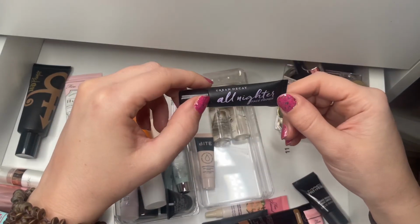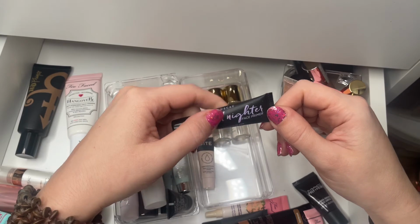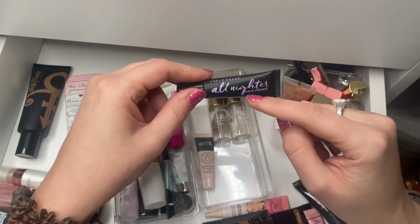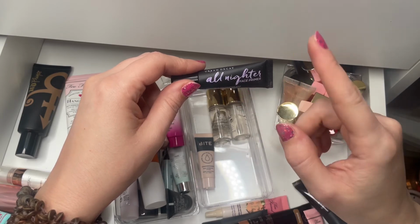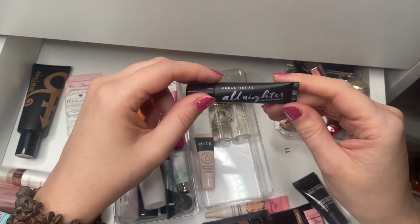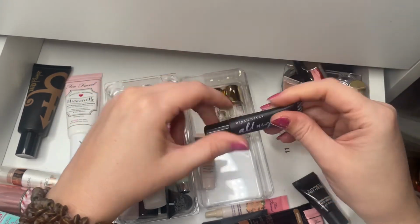All right, from Urban Decay, this is the All Nighter Face Primer. This is kind of a thicker type of primer, and I have gone through one of these. It is pretty good though, so yeah, I do like this one.